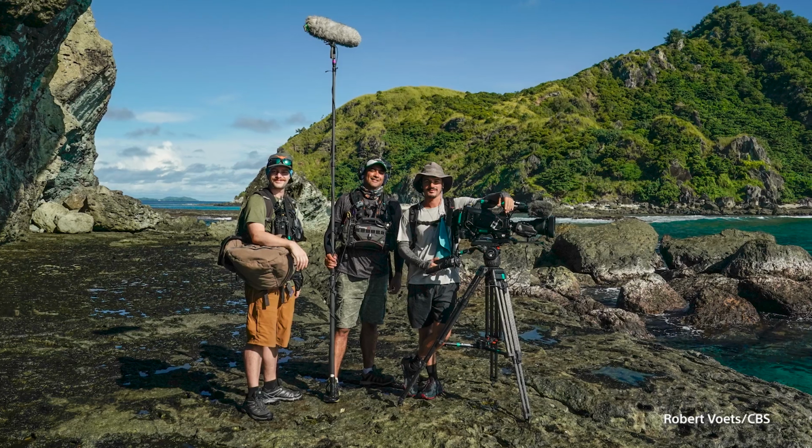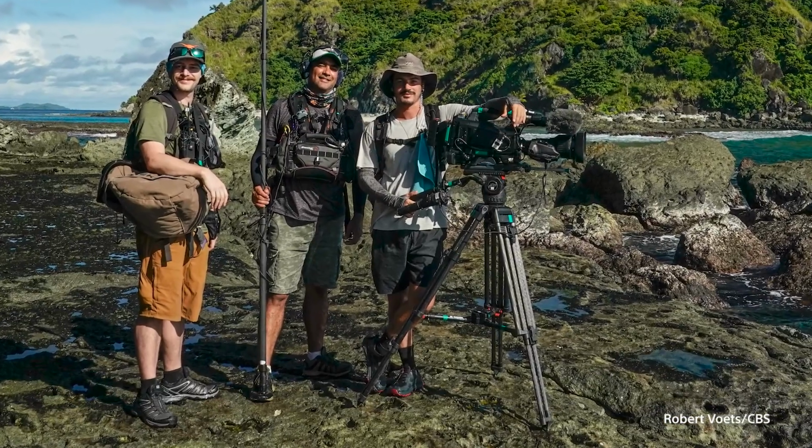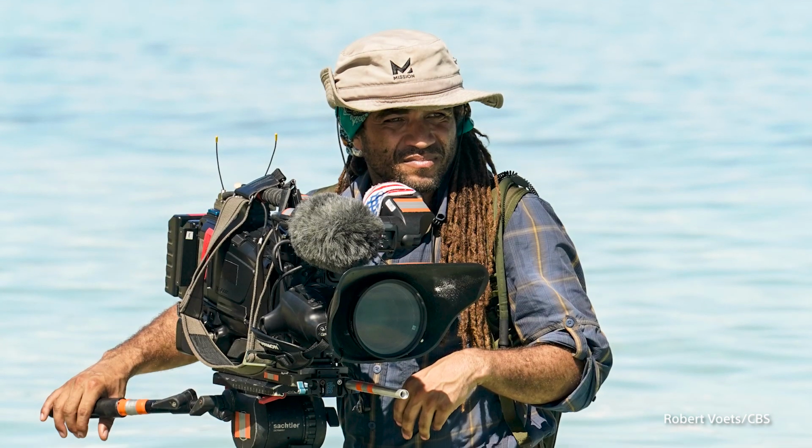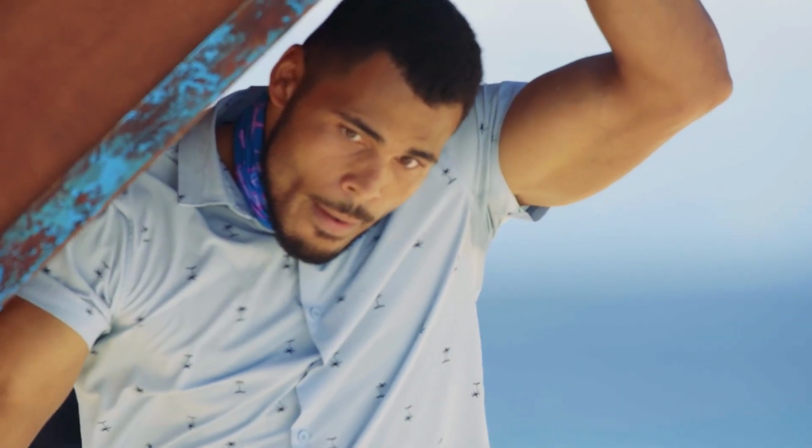We'd been shooting the show since the beginning in Rec. 709. So one, we wanted to have the ability for our colorists to have more control over the image. But two, we really wanted to set up everything for the possibility of a future HDR and Dolby Vision color grade.